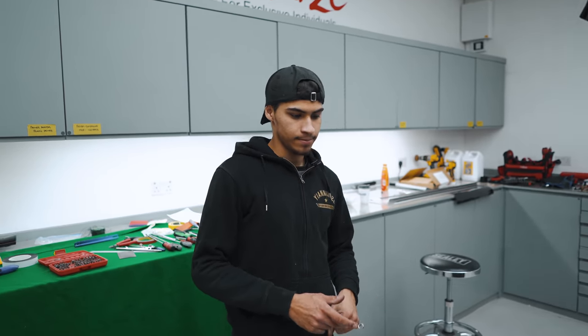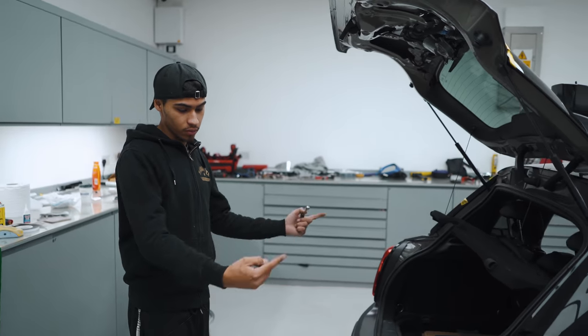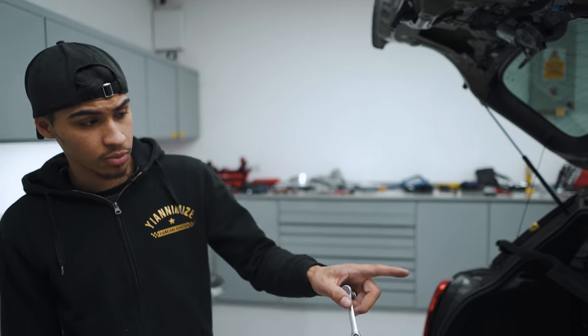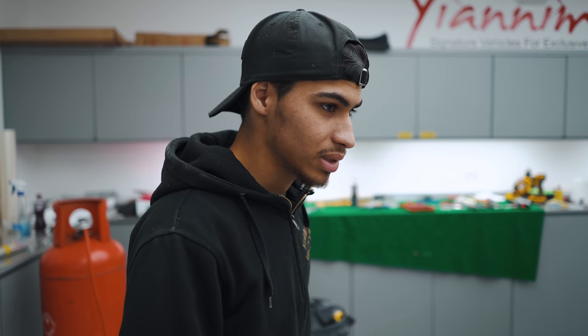Rio is now fitting it back up. Tell me, what's the process, bro? So literally at the moment, I'm starting from the back and working forward. I've already put the bumper on, put the backlights in. I'm just going to finish up with the boot lid and then I'm going to move on to the doors. Anything complicated on these Mini Coopers when it comes to fitting it back up, or is it pretty standard? Pretty standard, man. These are probably one of the easier cars to strip.